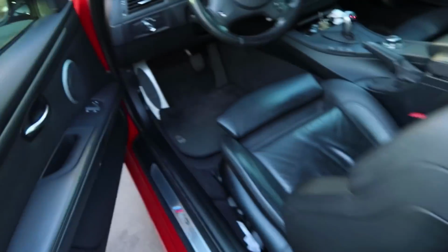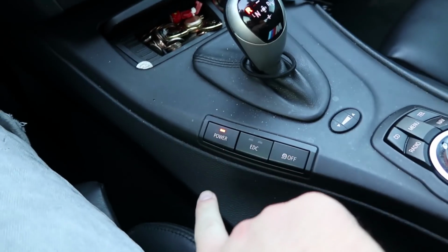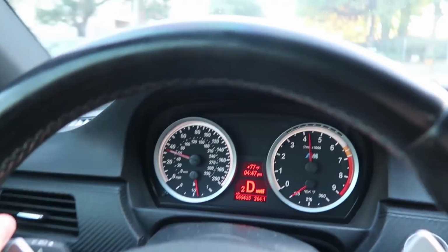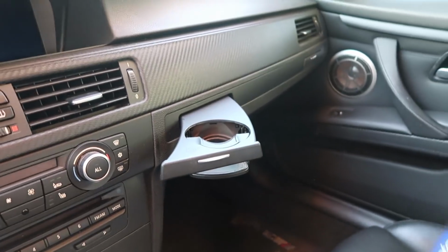I'm gonna take this M3 to go get some drinks. I love driving this thing, any excuse I can get. Power! All set, and we get to play with these. Whoa, that came out violently.